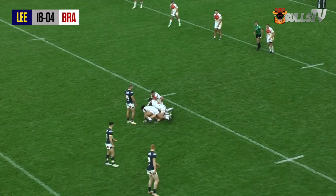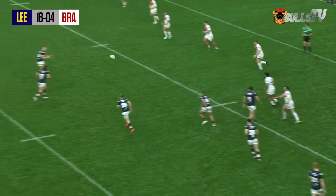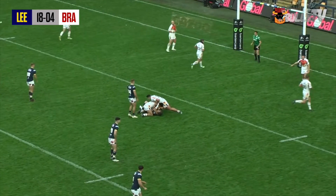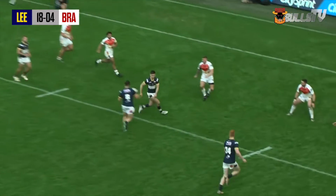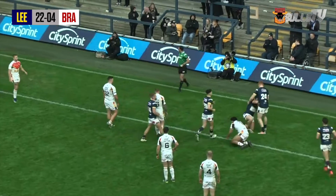Gibbons, tackle one, 20 out from the Bradford line. O'Connor in at dummy half. Goes left towards Edgell. Back on the inside to Nicholson-Watton. Nicholson-Watton's brought down, tackle two. 12 out underneath the Bradford post. Six again, first six again and again here. Bradford just laid off the tackles.